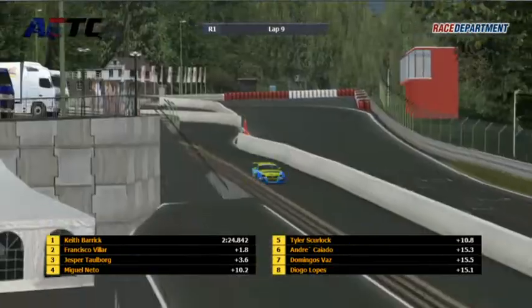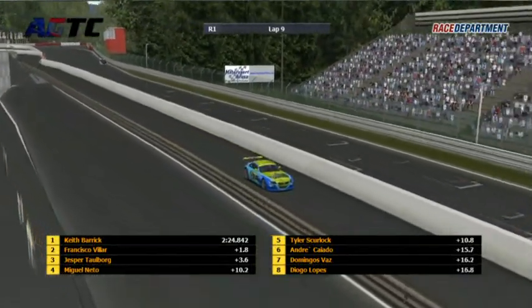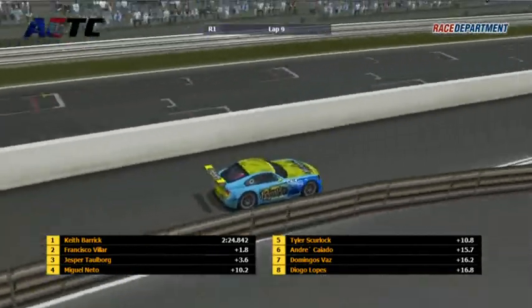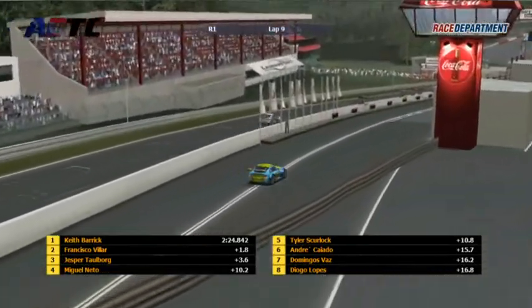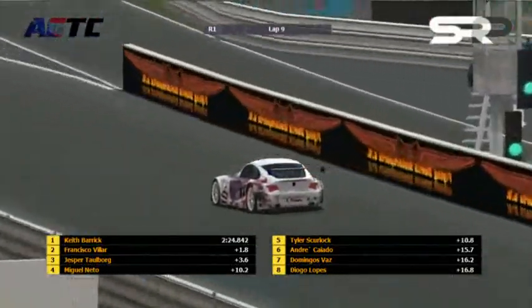So Swiderski is the first of the drivers to blink. He often pits very early in races, actually, from what I know of him from ATCC. So obviously just carrying on that trend. Let's see how he does once he comes out of the pits, and see what the gap is once everyone's cycled through.